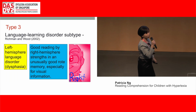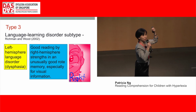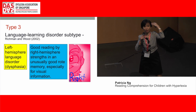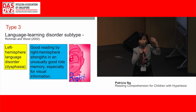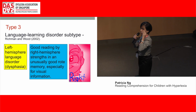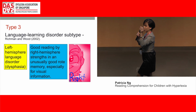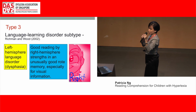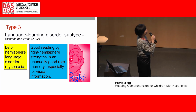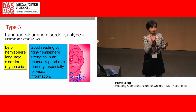Type 3, we have those with, we call, the opposite of type 2, the dyslexia type. They have problem with using the left brain for phonemic processing. They are very good in the rote memory, they memorize everything, visual things. Visual information, very good. So just now, Mr. Leong, your visual thing is very good. Okay, so we have the 3 types. These are 3 main types.